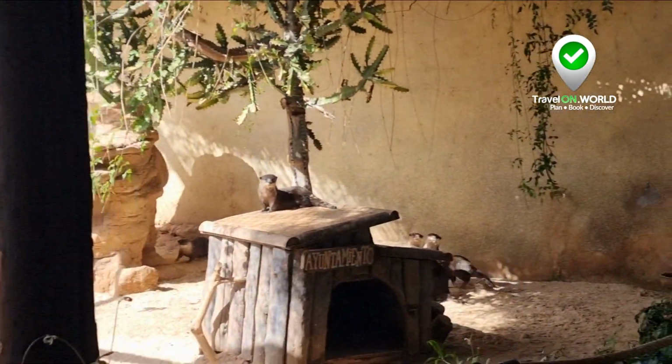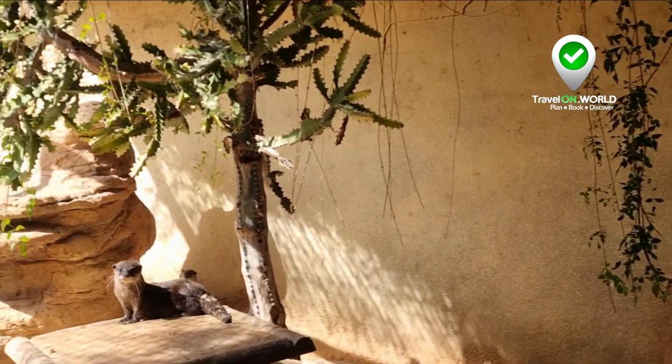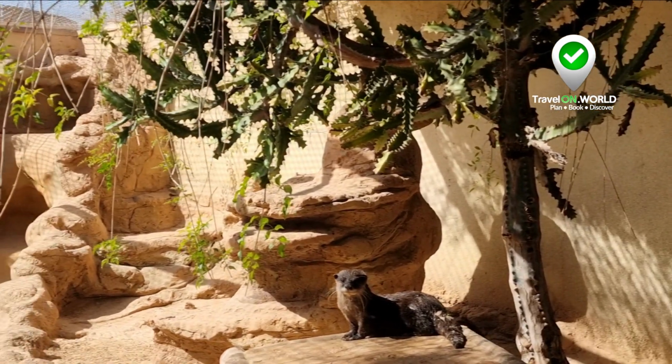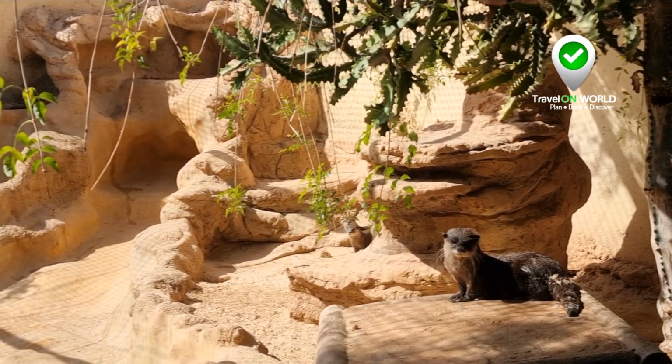So we found otters as well, which used to be the raccoon house, but they put them otters here. And as you can see, because they've not seen tourists, they all legged it. They were all off, apart from this bad boy, which we found quite funny.